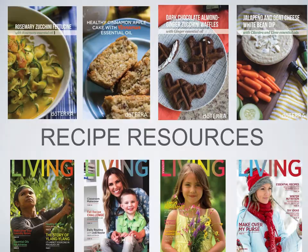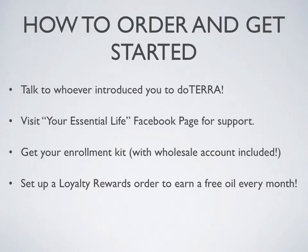All right, I want to share with you guys the best way to get the oils into your home if you don't already have them, so you can start using them for your health and also in your kitchen. The best tip is really to talk to whoever introduced you to doTERRA. They're going to be able to support you in the very best way and are going to have the best information and education for you. You can visit our Your Essential Life Facebook page for support.